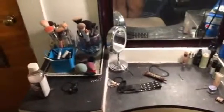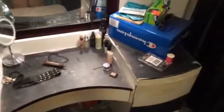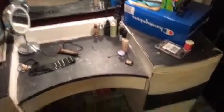Let's get on into this. So here's the setup for my vanity. It's really nothing too special or fancy.